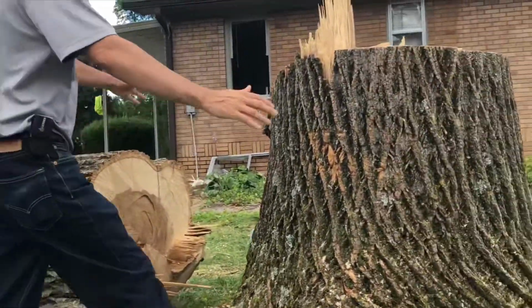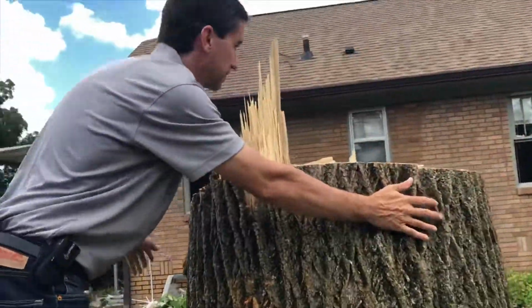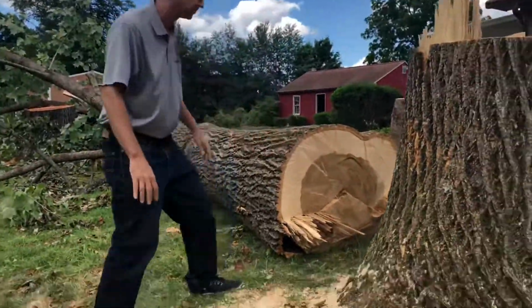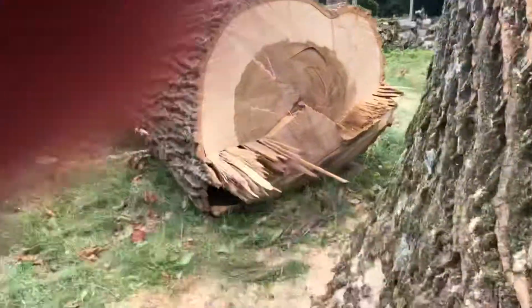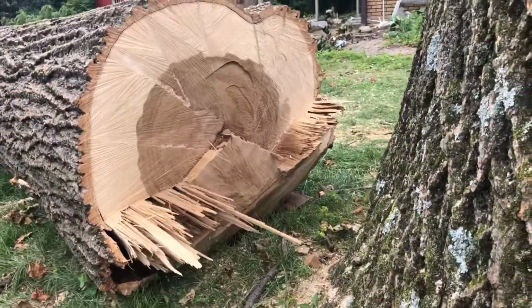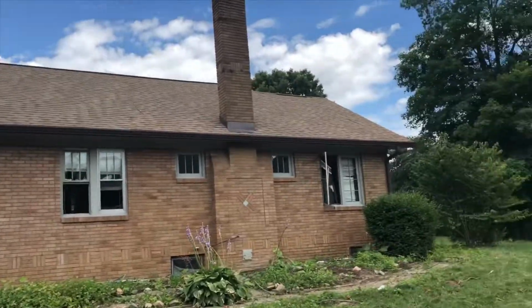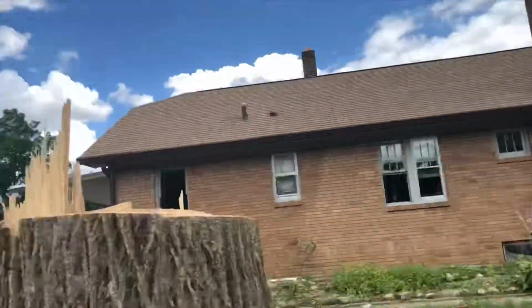So we're out here at this property where we're clearing the trees. So the tree clearing is going very well, as you can see here. Let's look at the size of this one. Look at this. It's a huge one. And it came down. Look at that. This is 3 feet across. So we're clearing all these trees off this property.